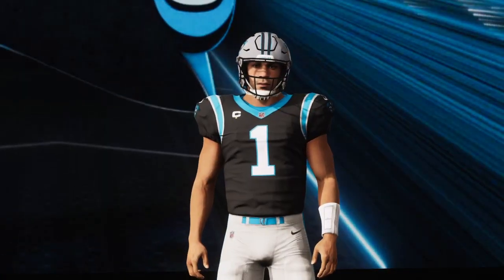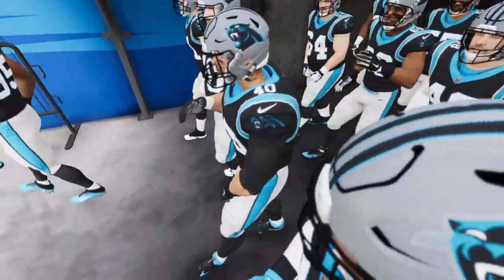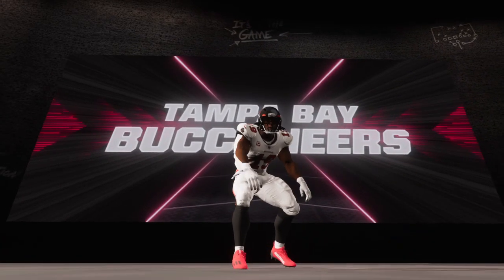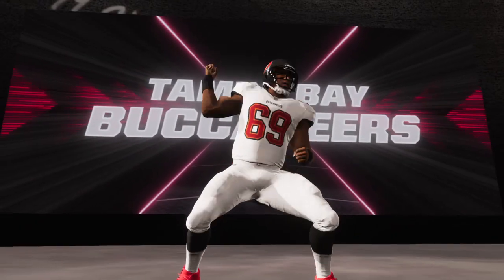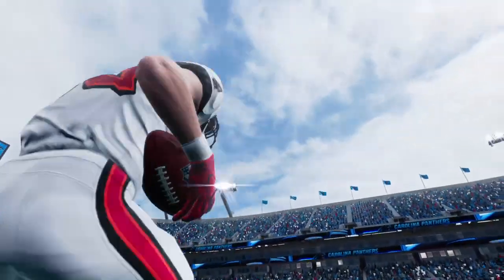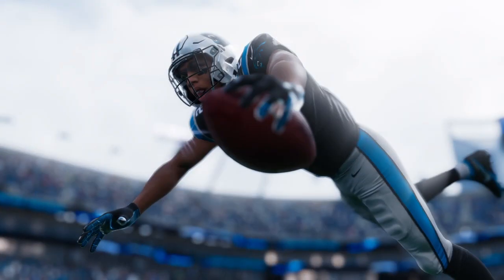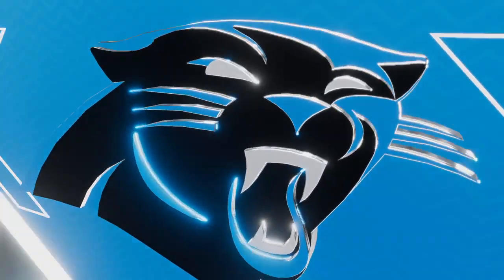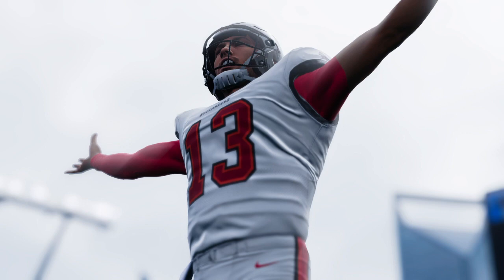Today, from Bank of America Stadium in Charlotte, North Carolina, it's Week 8 of the NFL on EA Sports. It's the Carolina Panthers taking on the Tampa Bay Buccaneers.